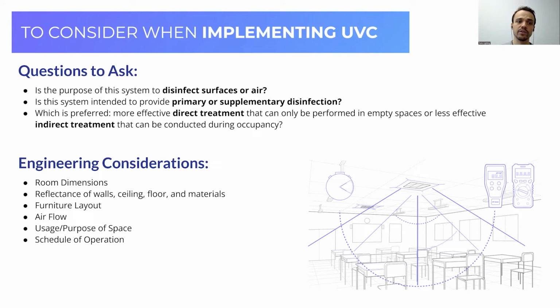Some other things we want to look at are going to be room dimensions, reflectance of different materials. Yes, UV doesn't reflect well, but it does some. And so we can get a little bit of a higher output from highly reflective surfaces. Furniture layout, airflow. More airflow is going to correlate to a higher rate of disinfection. Usage and purpose of the space. Again, when is the space used? Why is the space used? Is this a gym where a lot of people are breathing heavily? Is this a place where only one person is spending time, a private office perhaps? And what's the schedule of operation?